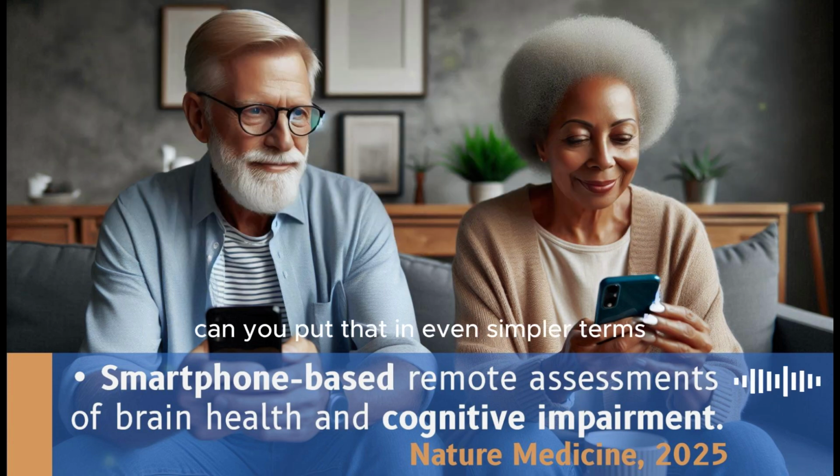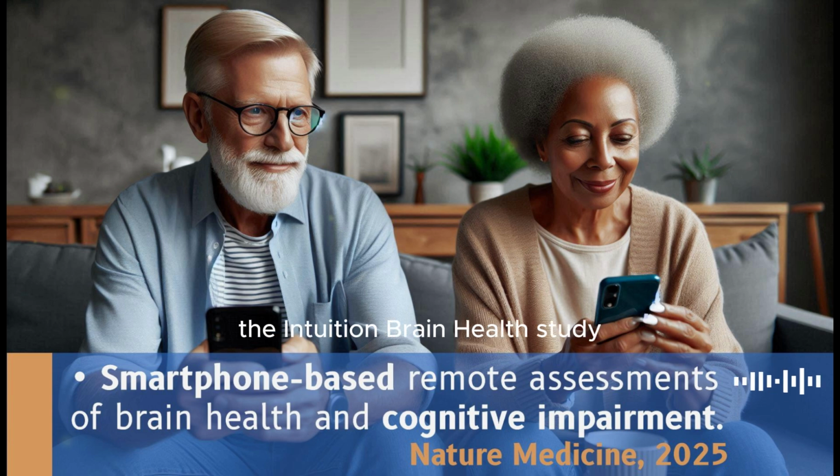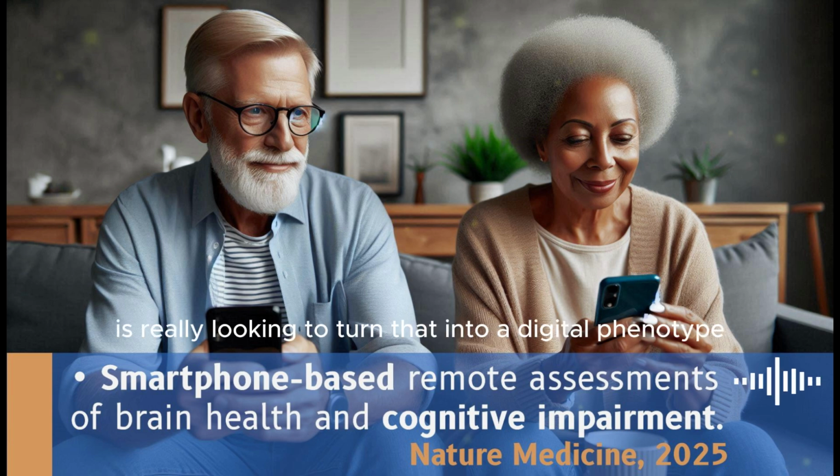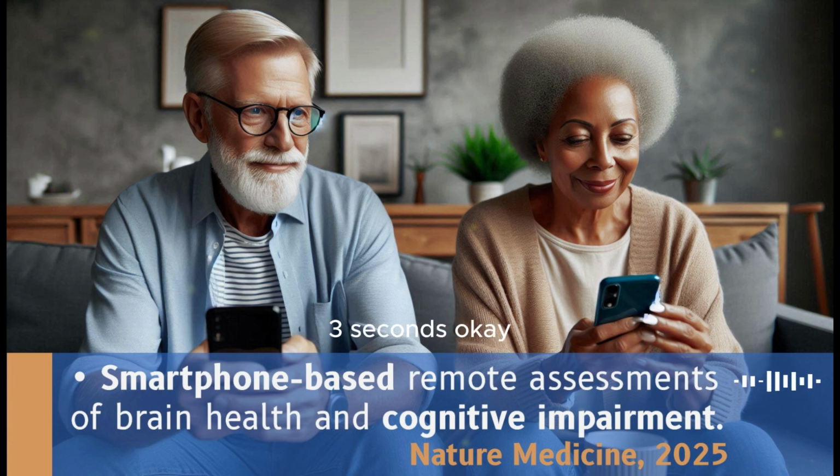Can you put that in even simpler terms for the clinicians and nurses who are listening? Sure. A cognitive phenotype might be slowed reaction time, noticed in an in-person test. The Intuition Brain Health Study is really looking to turn that into a digital phenotype that could be measured on a smartwatch. For example, say, the average delay to tap a virtual button on a phone is 3 seconds.